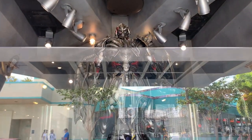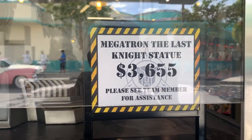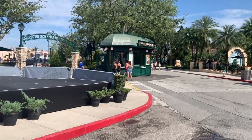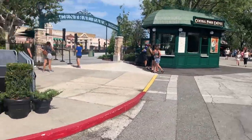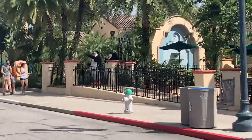Nah, it looks cool and everything, but, damn. Oh, right next to the new crepe stand, there's like a weird stage here. Probably another meet and greet. It's on the line now. Whew. Penguins.